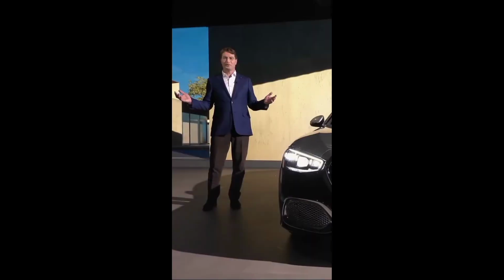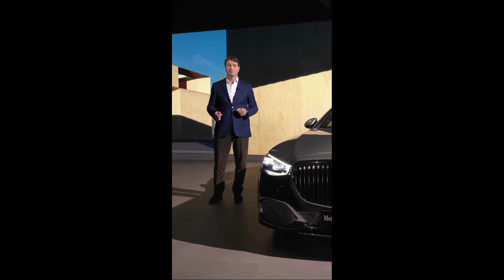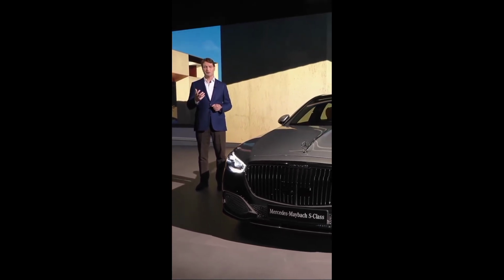So for me, an instance like the Maybach has this sort of transcendent quality that transforms just a trip from A to B to something that stays with you. I can only agree. A trip in a Maybach is definitely memorable. And there's an ever-growing number of people seeking this special experience.